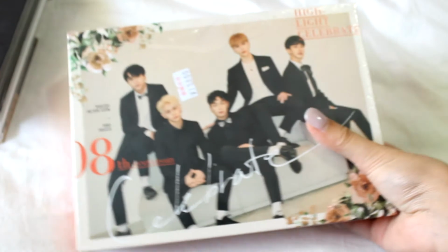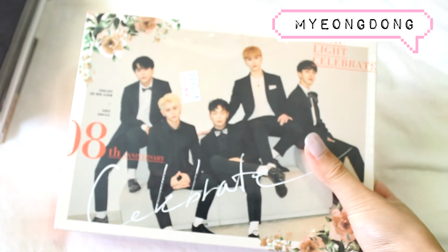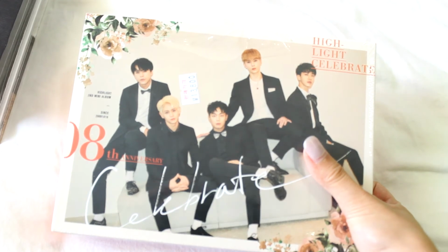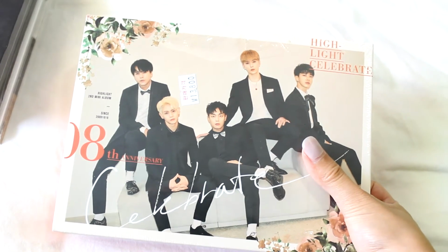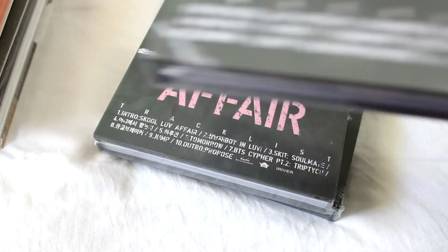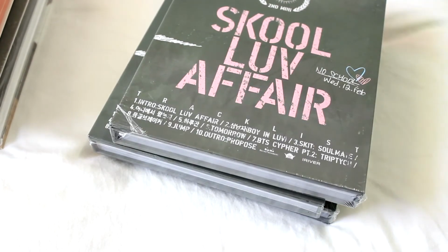For Highlight, I got the Celebrate album. This was 13,800 won. That was actually the last album that they had, so that's why I got the kind of mangled packaging one. It's not too bad, it's just the shrink wrap around it. Then I got 3 of the School Love Affair albums. 2 as gifts and 1 for myself.